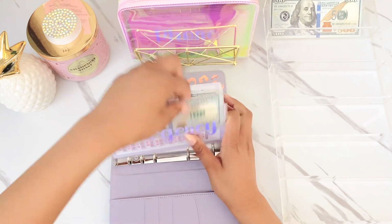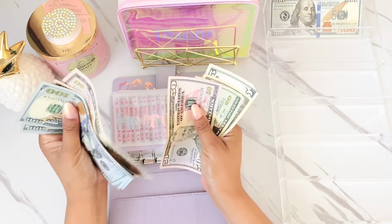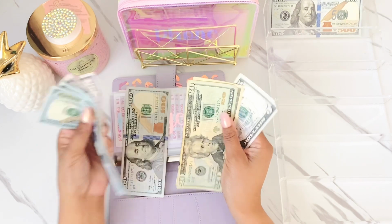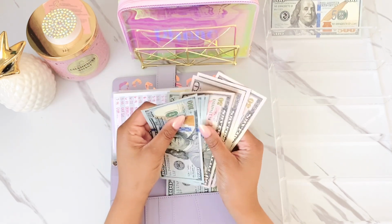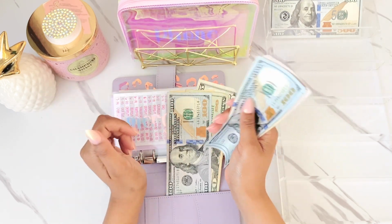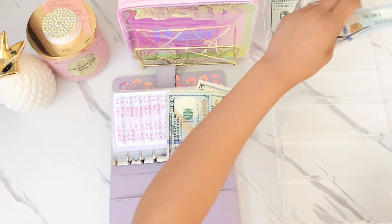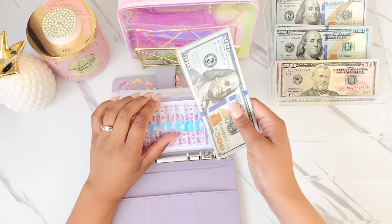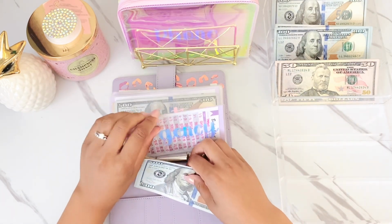Starting off with emergency. Let's see here. Emergency has 100, 200, 300, 400, 500, 600, 20, 35. So 635, I'm going to keep the 135. As you all know, bill condensing is not really my strongest forte. So let's see if I'll make mistakes or I'll breeze through it. So 100, 200, 300, 400, 500. I'm going to do a lot of recounting and making sure I have the right amounts in each envelope. So 500 in the bank, 635 in emergency.